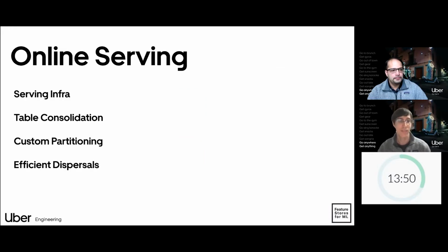Next slide. To address this fan out and improve both latency and scalability, we've performed 4 major optimizations, which are choice of serving infra technologies, table consolidation, custom partitioning, and efficient batch data writes to the online feature store, which we refer to as dispersals. Next slide.